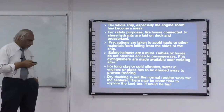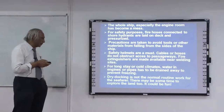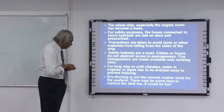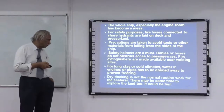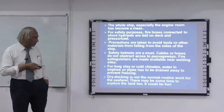Okay. Personal safety is a must. You must wear a helmet throughout the dry docking period. You must wear safety boots. And hot work is not permitted in the dry dock for the ship staff unless it is direly required, and you must get express permission from the safety officer of the shipyard.